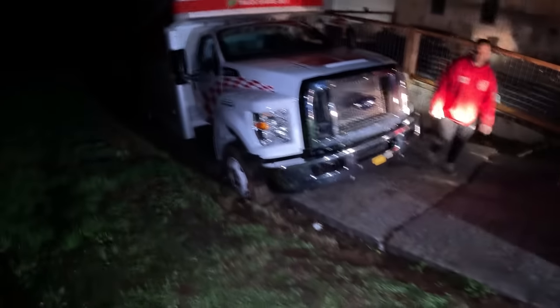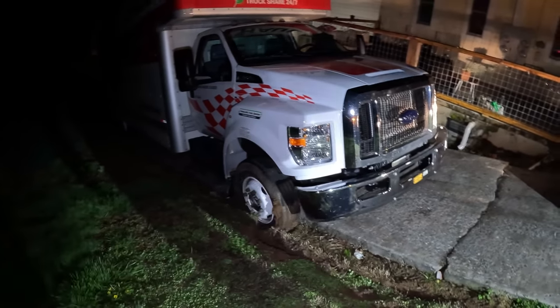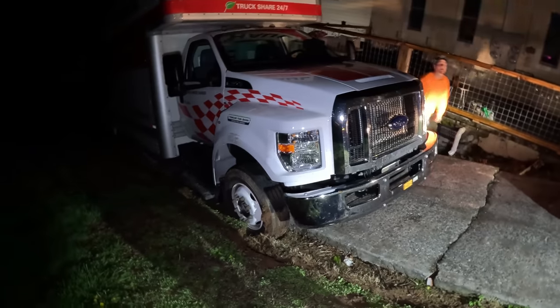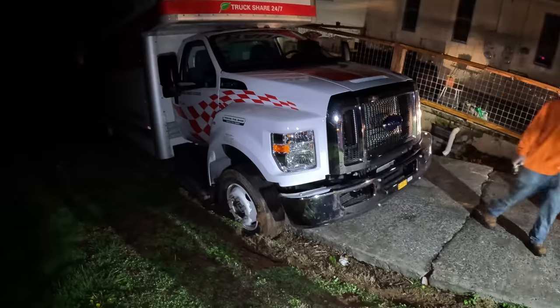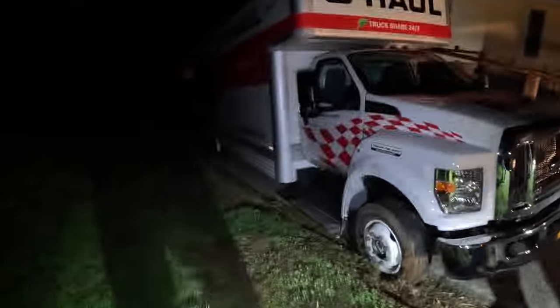Hey, guys. How are you? Not too good. Oh, my. Yeah, it did get the side there, didn't it? That's a big old truck. I guess it just needs some help coming up out of the driveway. It's bottomed out back here.